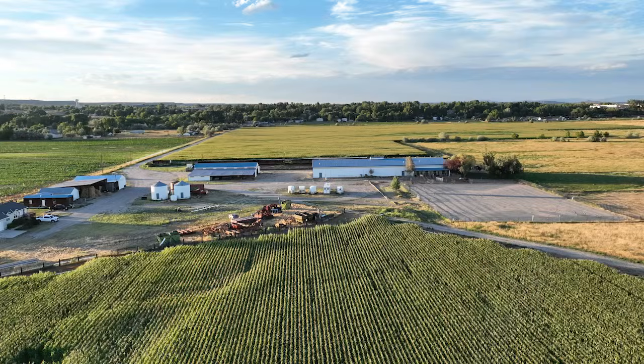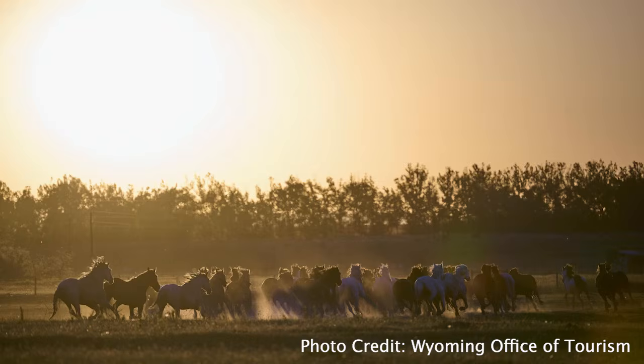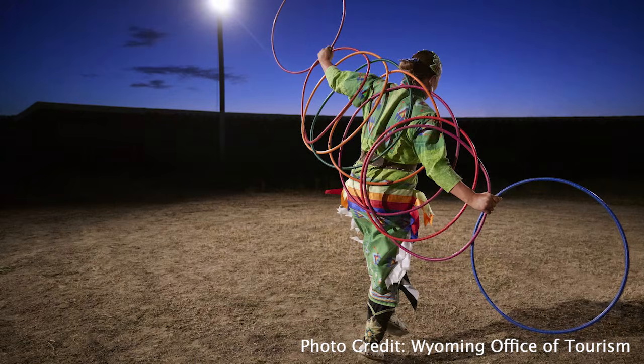I think it's the balance of agriculture, recreation, with this strong sense of history, and close ties to the tribes that represent the Wind River Indian Reservation. I think there's a strong cultural element there that makes it very unique to other places in Wyoming.